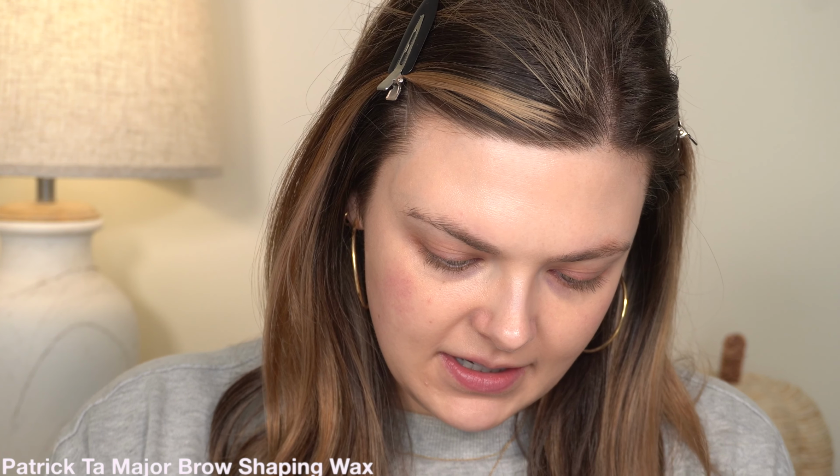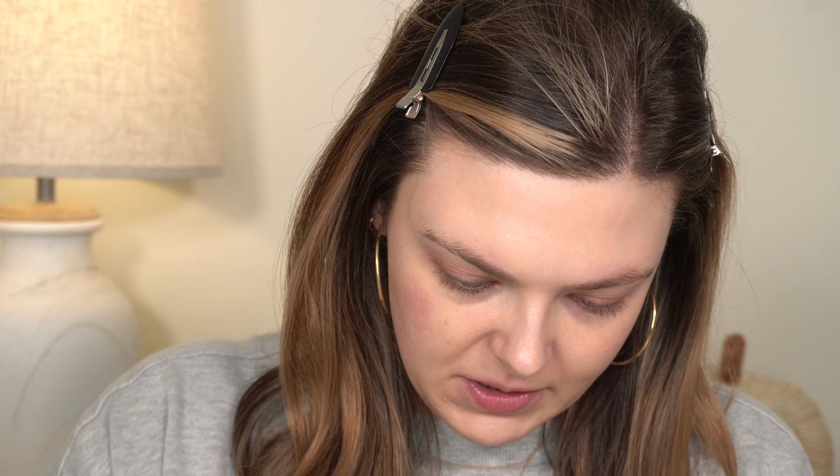So I'm going to do my eyebrows first. I think this might be my last use of my Patrick Ta brow wax, or my second to last, because it is almost gone.